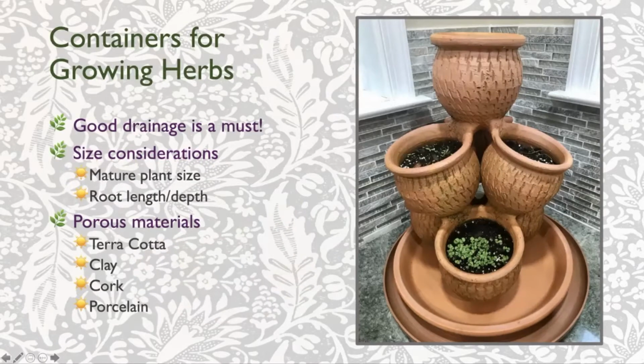Okay, now we're going to start talking about growing your herbs indoors. And the first thing you're going to want to do is choose your container for your herbs. This is a container in the picture here that I actually have in my kitchen. It's a terracotta type container, and each of those little parts have drainage. So it's sitting on a saucer so that when it drains, it can collect the water there.